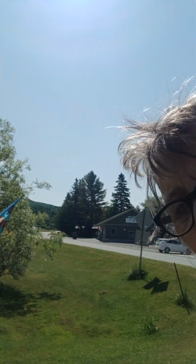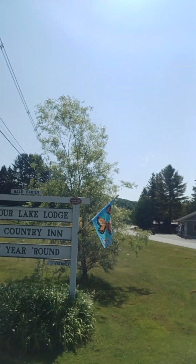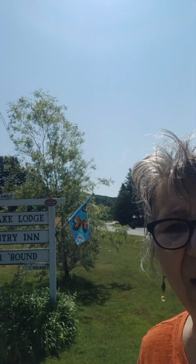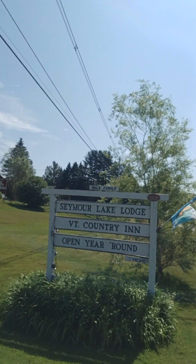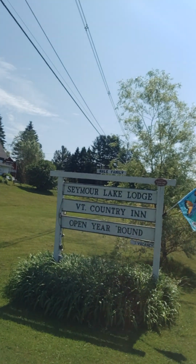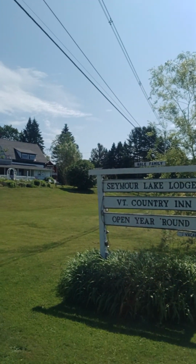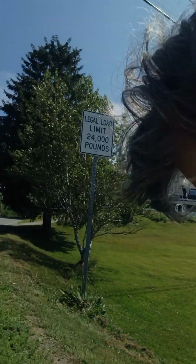This is the, make sure I get the, I'm sorry, it's the sun again starting. Okay, there we go. So that is the sign. And Seymour Lake. So this is Lake Seymour. But let's just put this down for a minute.